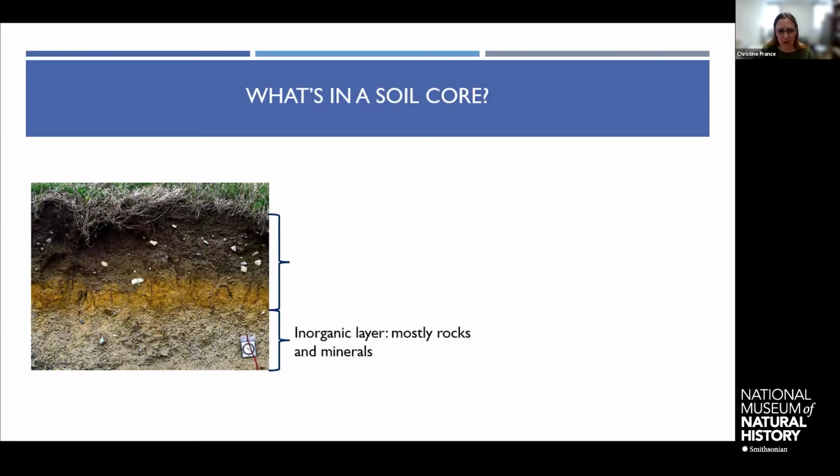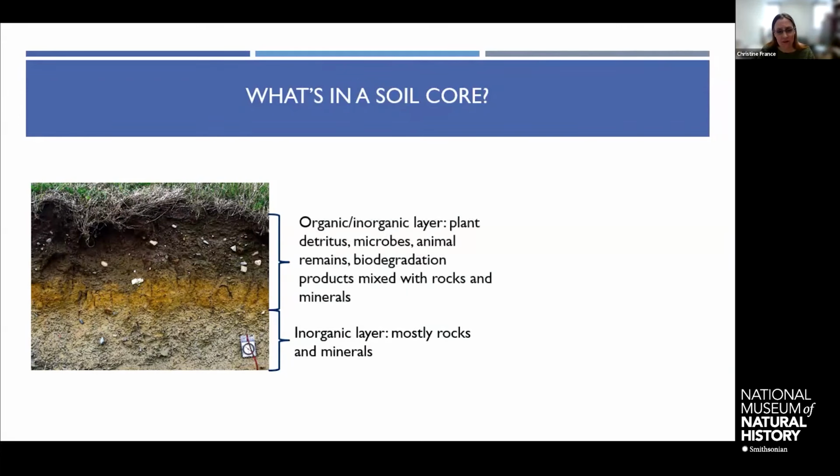And that is some sort of inorganic layer at the base of the soil. It's mostly broken up bits of rock and mineral. And then at the top, you're going to have some sort of mix of organic and inorganic layer. There will be plant detritus, probably some microbes, maybe some fungal activity, maybe some animal remains. All of this is going to be breaking down, so you're going to have biodegradation products, and this is all going to be mixed up with some of the rocks and the minerals.